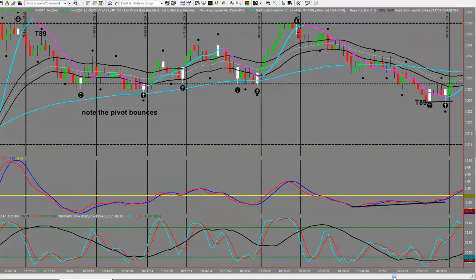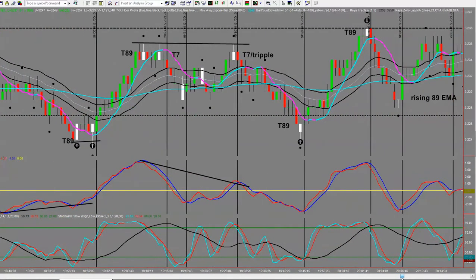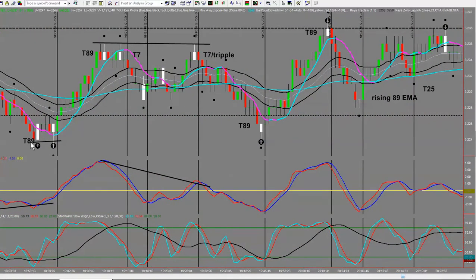So let's now move along and have a look at some of these other trades. We had another perfect T89 setup down here, and your entry was not until this candle. As much as you had the paint bar plot, the super scalper, that almost was a pivot bounce as well. Your entry was not until this candle. Why? Because you're waiting for your zero lag to change color, to roll back up.